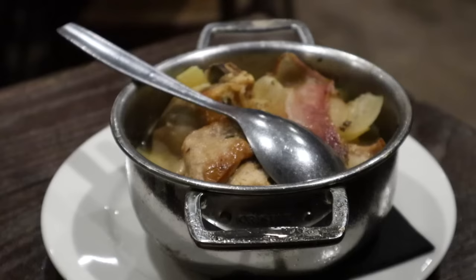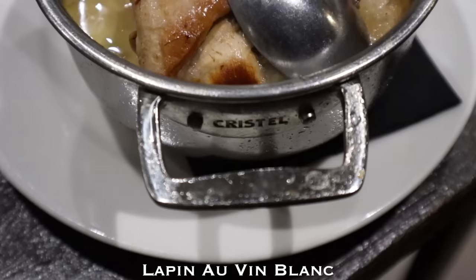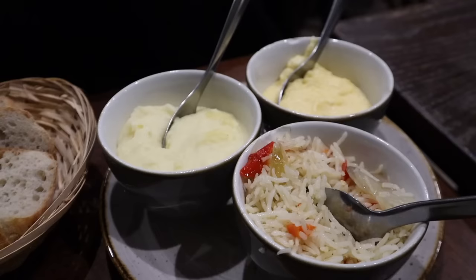So the snails I tried fairly recently in Morocco for the first time, so it wasn't too strange to try them again with a lot of parsley and butter and some thick mushrooms. And then for my main, I had rabbit, which came with polenta, some mashed potato, and some very buttery rice. So that was quite nice. So much French food I want to try, but plenty of time.